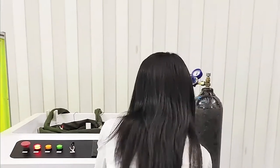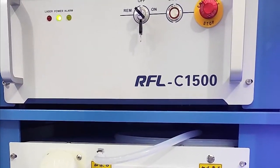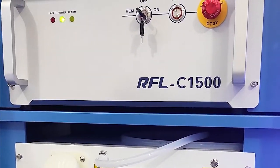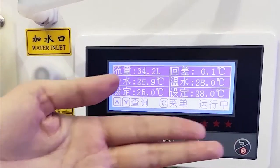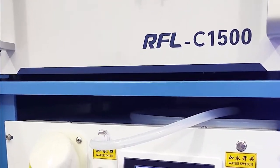Next, I will show you our water chiller and the laser source. Here, this is our laser source. This one is 1.5 kilowatts. For the laser source, we have two choices. One is Raycus, another is our own brand, SENFENG. This is our water chiller. Here is a panel that shows some details of the water chiller, so we can know more about it and control it better.